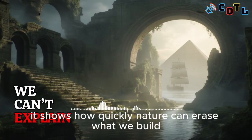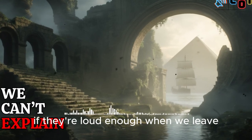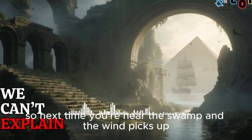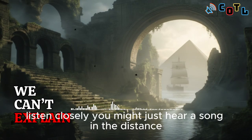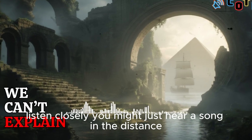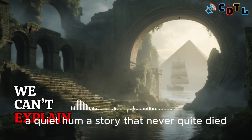It shows how quickly nature can erase what we build and how long our voices can echo if they're loud enough when we leave. So next time you're near the swamp and the wind picks up, listen closely. You might just hear a song in the distance, a quiet hum, a story that never quite died.